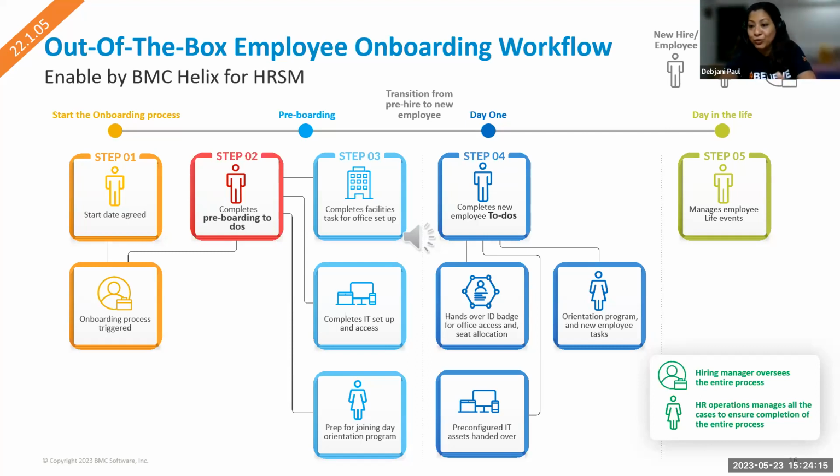You still need to go through certain tasks, right? You still need your IT equipment from the IT team, for example. You still need to go on to the orientation program, which is managed by the HR team, and so forth. So this is why this slide was important, because this is how today's demo will be going on.